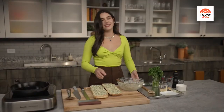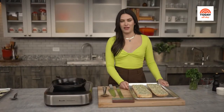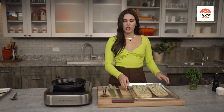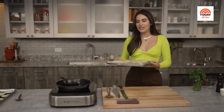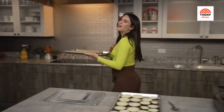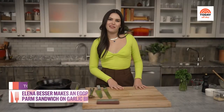Guess what time it is? Oven time. We are going to pop it into a 425 degree oven. So make sure you preheat that for about 5 to 6 minutes until it is nice and golden. Our favorite color, golden brown. While that bakes, I'm gonna clean up a little and get ready to fry my eggplant.